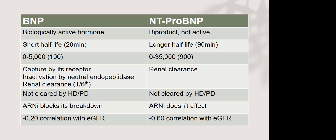Here's a little chart that'll help us keep these straight. BNP is the biologically active hormone and has a much shorter half-life than NT-proBNP. NT-proBNP is only a byproduct, it's not active. BNP ranges anywhere from 0 to 5,000, and the clinical cutoff for considering someone to have heart failure is 100, whereas for NT-proBNP, the cutoff is 900. We're oftentimes used to seeing NT-proBNPs in the 4 or 5,000 range. Interestingly, they're cleared via different mechanisms.